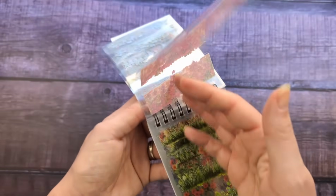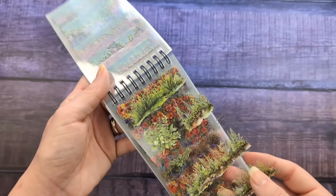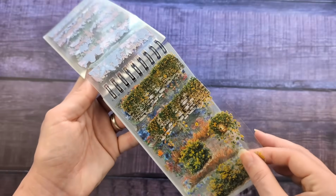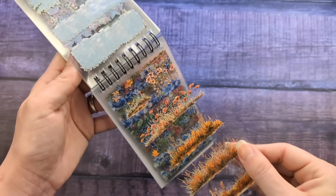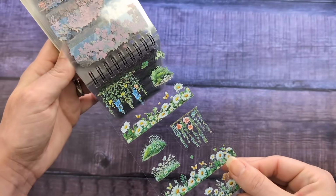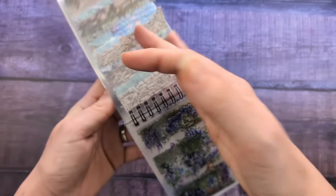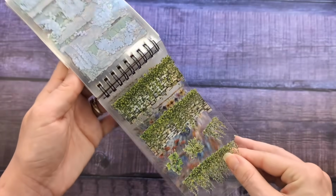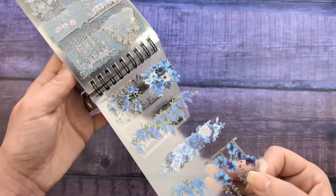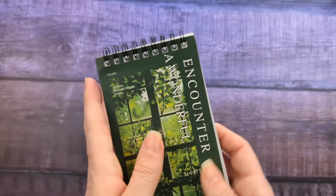For my, what's the word, my journal, my colouring journal that I've made. It's just got lots and lots of different singles, different pieces of stickers. So yeah, I did get that.